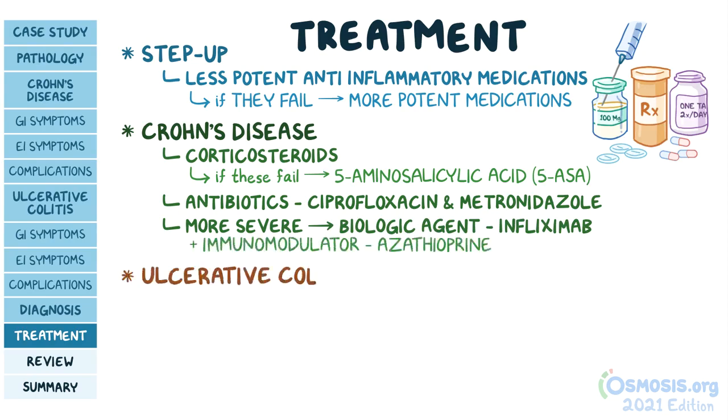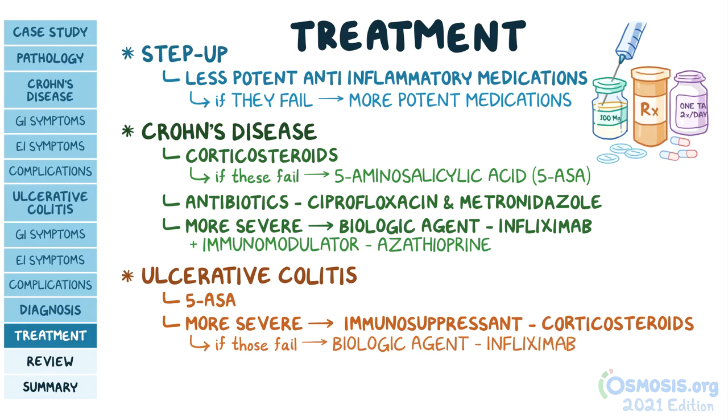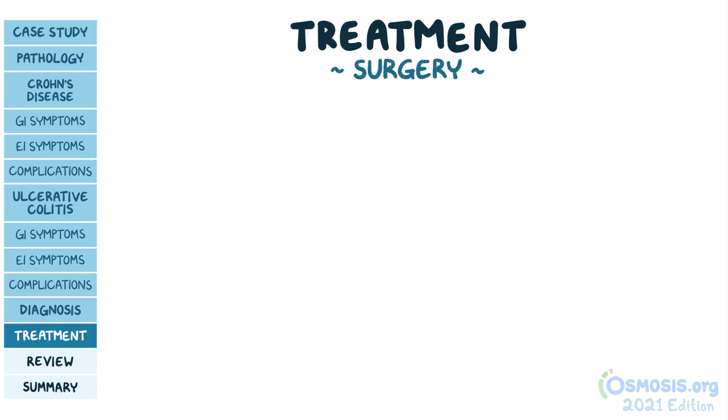Now, for ulcerative colitis, usually the initial approach is with 5-ASA. More severe cases might be prescribed immunosuppressant medications, like corticosteroids. If those fail, biologic treatments such as infliximab can be used. Beyond that, another treatment option involves surgery and removal of the affected tissue.